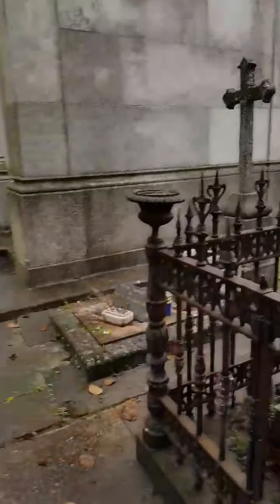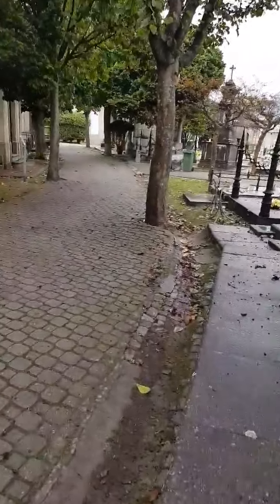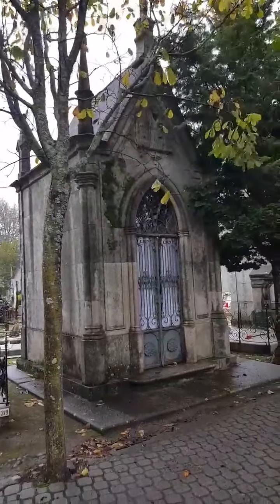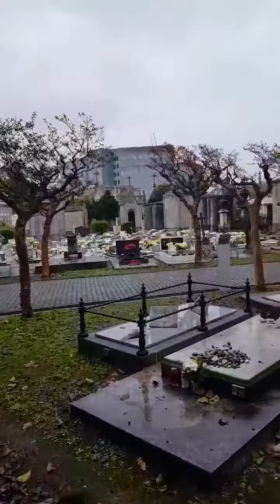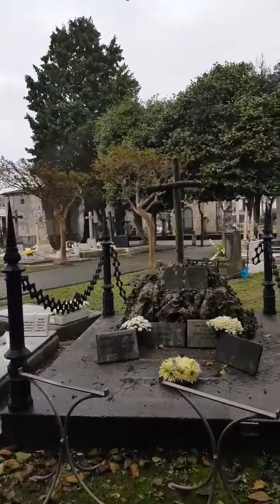Zoom out a bit now. They have curtains on. Some of them have chairs in. Maybe so you can sit down. You'll be next. I love that you've got the modern building in the background and the church.